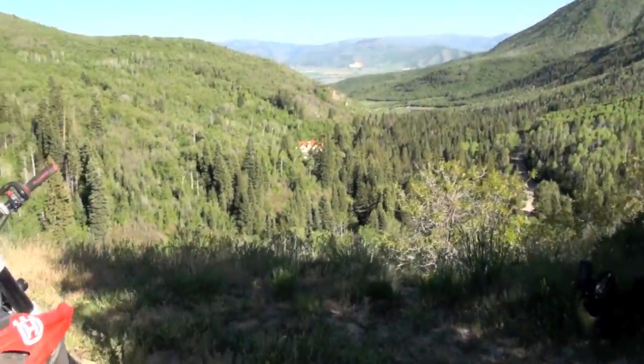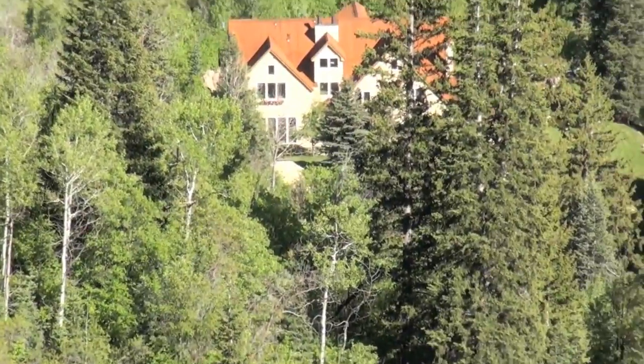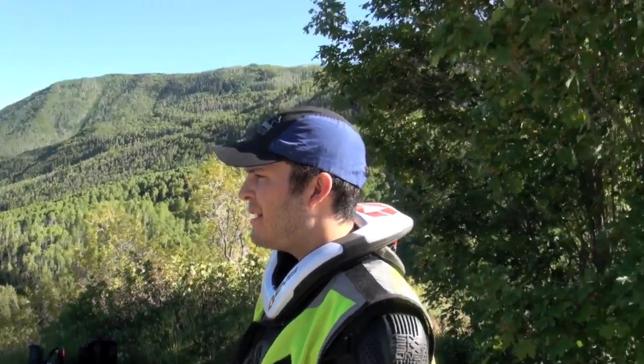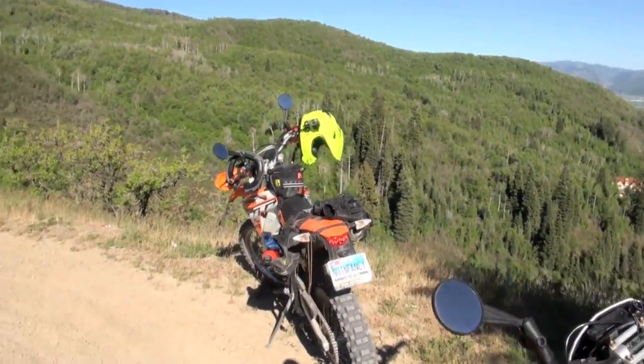Look at this dude's house. It's a pretty cool place. Pretty awesome. Let me rephrase that. Sweat stains. There you go. Sweat stains, camping stains, all that shows that you've been out doing stuff. I don't know, like we're doing today.